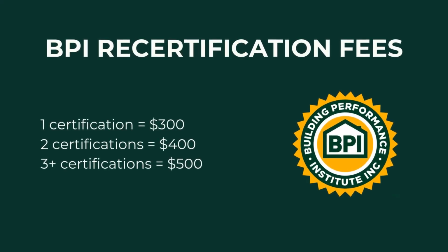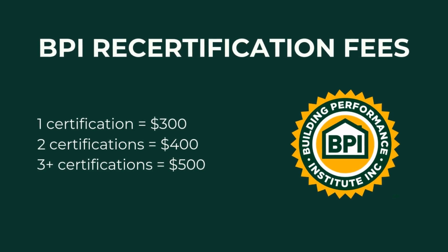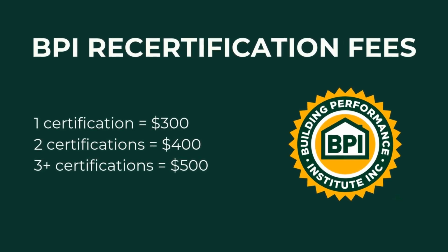Certification renewal fees will be due to BPI when you do this process of recertification, and how much it is depends on how many certifications you will be renewing. You can see that right here on the screen.